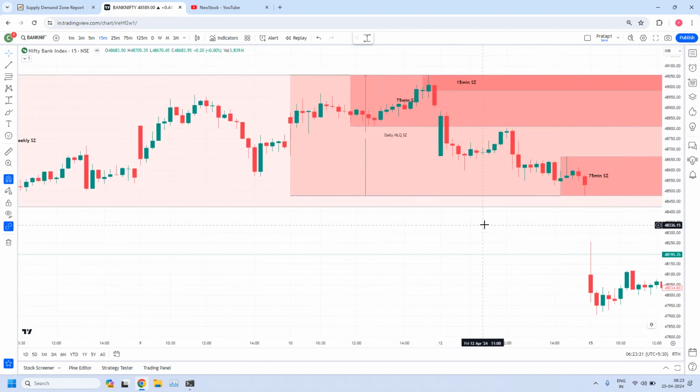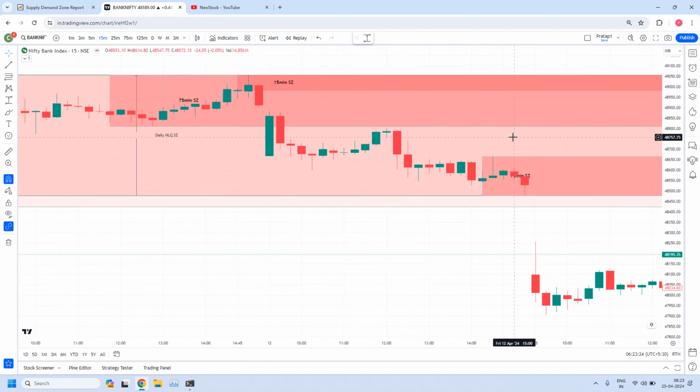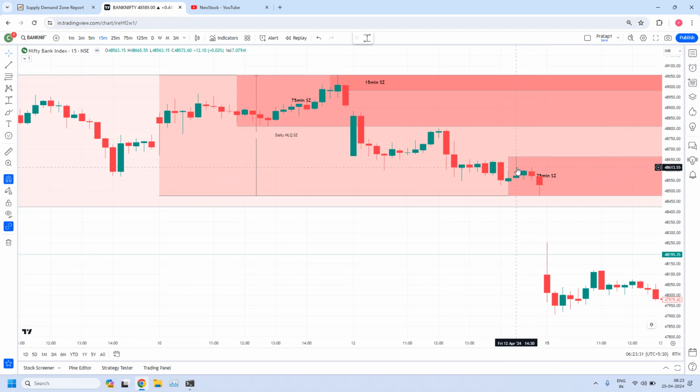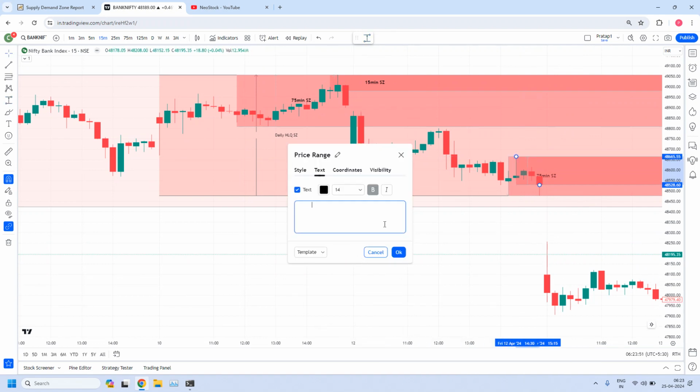Okay, we have one more 75-minute zone, right? So here also you can draw, you can consider this is the ERC candle, exactly that way. Or in case you are not convinced this is a drop, 1, 2, 3, 4, 5 base candles, again a drop candle. This is the way you can also draw a zone. So this is a 15 minutes fine-tuned supply zone.